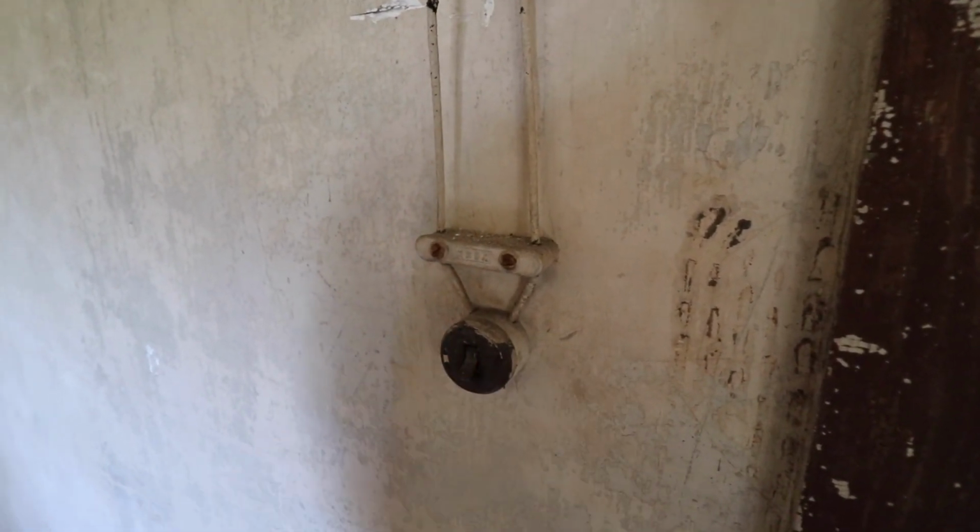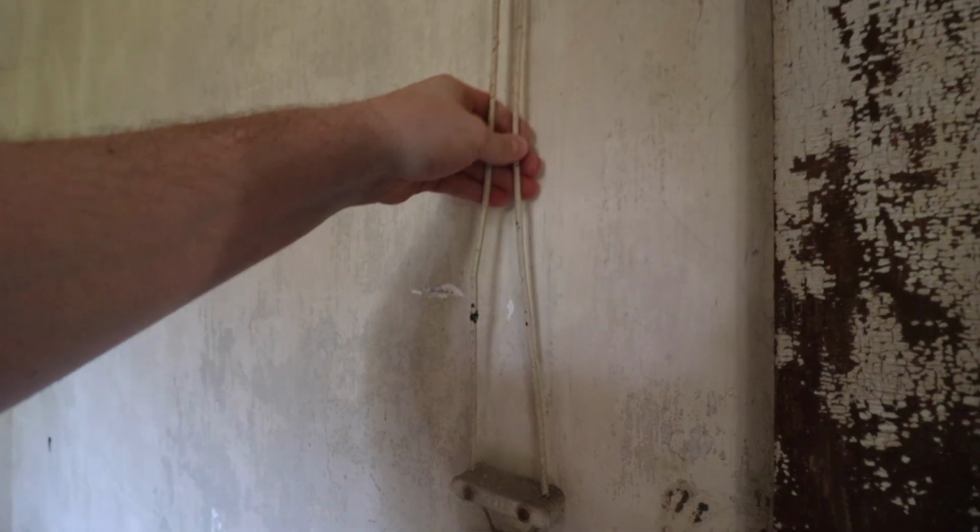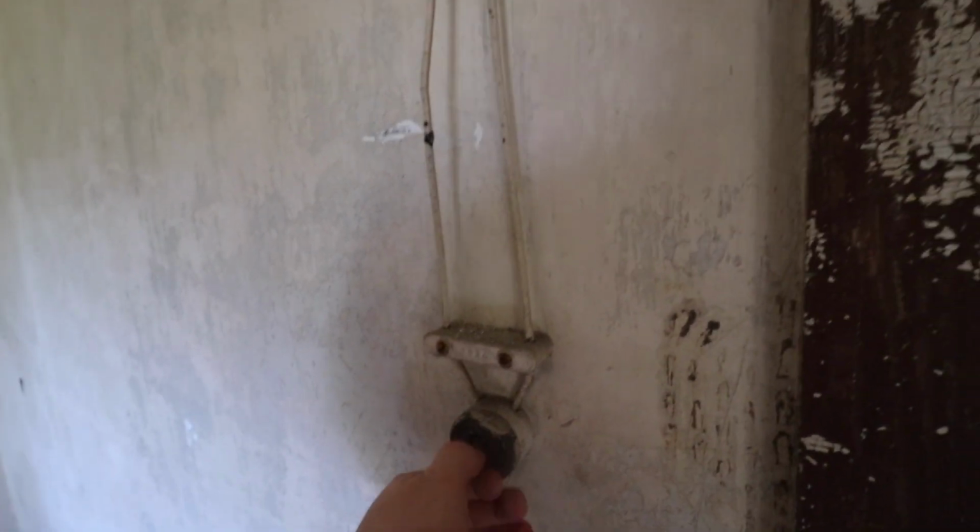One cool feature I can see about this room right here is that they have these older light switches. This was not even strung to the wall. It was over the wall. So this is an older time frame right here, and definitely shows the age of this house.